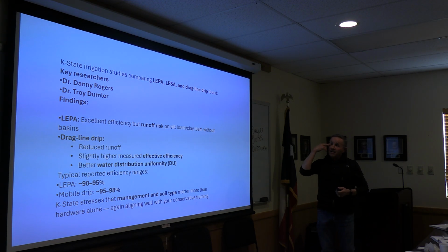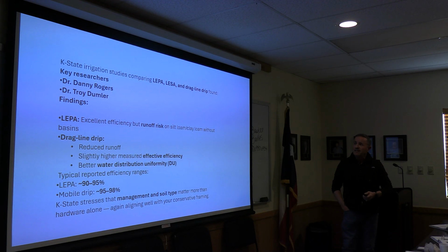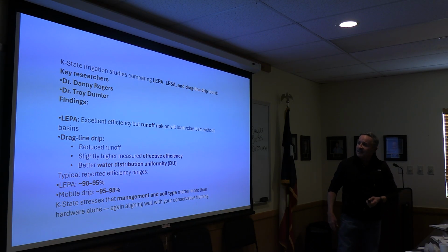K-State did their studies also. Dr. Rogers and Dr. Dummer, their findings were basically the same. Excellent efficiency from runoff risk on silt loam, clay loam soils. That's kind of our soil type in our particular area. And the biggest gain is that you're spreading that water out. You're not creating basins like we used to. I think Nick showed some pictures. We used to have drag hoses with a sock on them, and you could see where you're pooling water and you're leaving yourself open to evaporation loss.